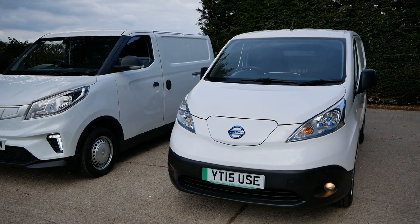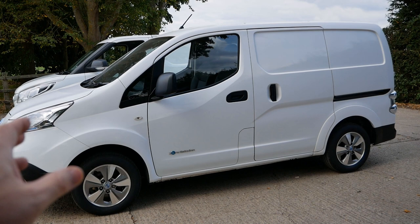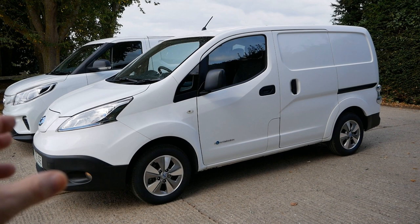The E-NV200 is getting a bit long in the tooth now. It's actually been around since 2009, 12 years now. The electric version like this has been around since 2014 in the UK. Actually, there were a few in 2013, but yeah, it's getting a bit old now, and the rumours are this is being withdrawn from production this year.